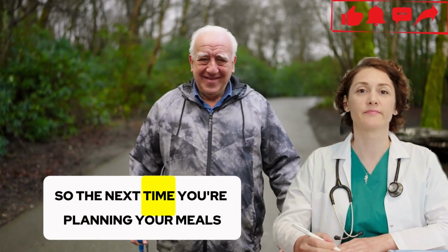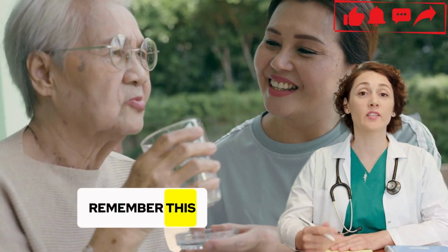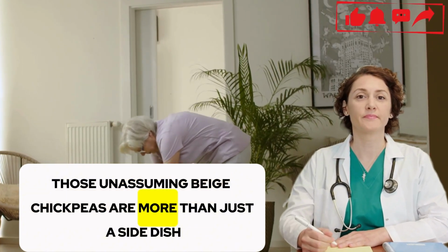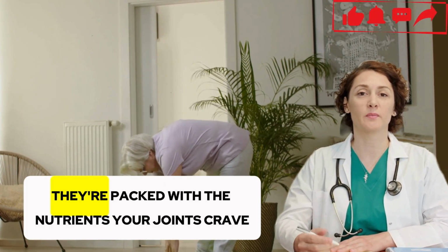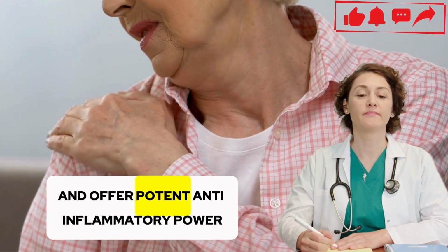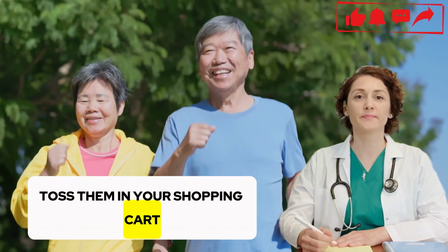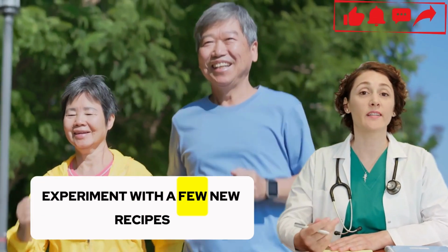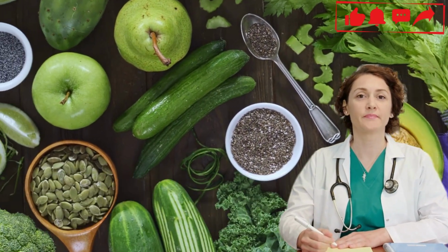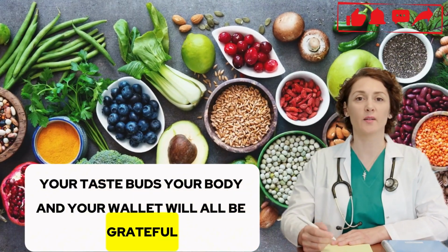So, the next time you're planning your meals or browsing the grocery aisles, remember this. Those unassuming beige chickpeas are more than just a side dish. They're packed with the nutrients your joints crave and offer potent anti-inflammatory power. Toss them in your shopping cart. Experiment with a few new recipes and start integrating them into your routine. Your taste buds, your body, and your wallet will all be grateful.